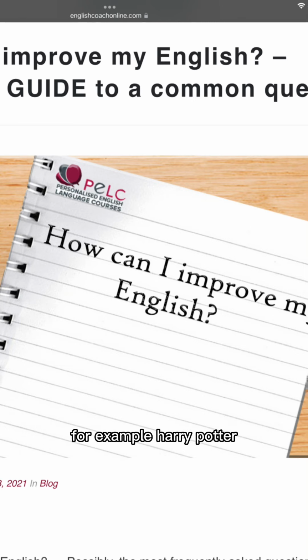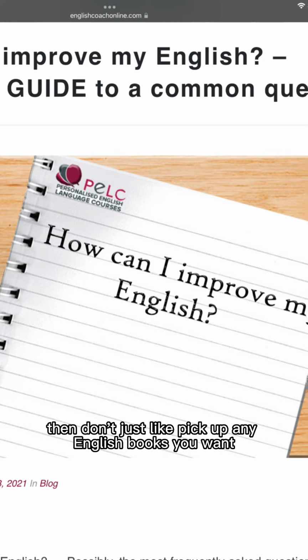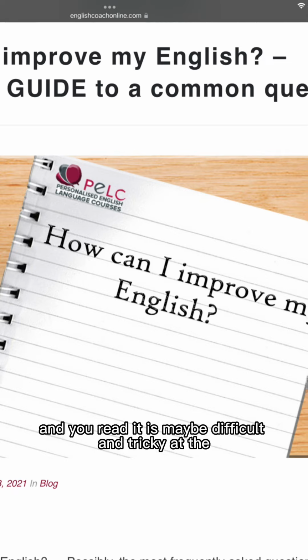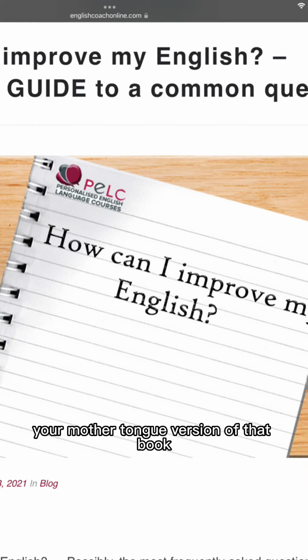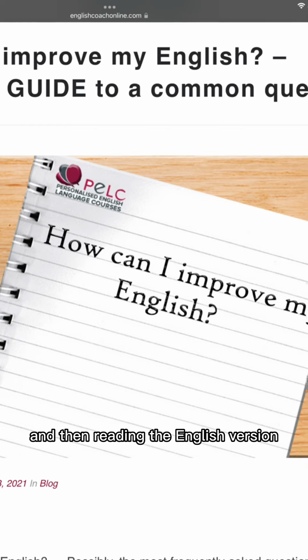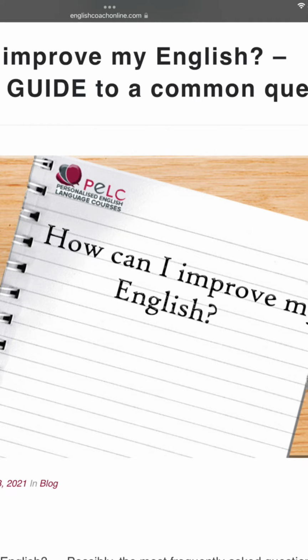For example, Harry Potter. But if you are a beginner or intermediate, don't just pick up any English book you want and read it. It may be difficult and tricky the first time you do that. But if you read your mother tongue version of the book and then the English version, it's much easier for you since you know what the content is and what the characters are talking about in that book.